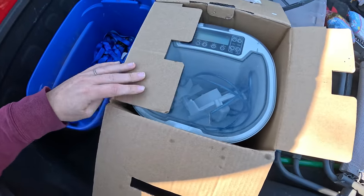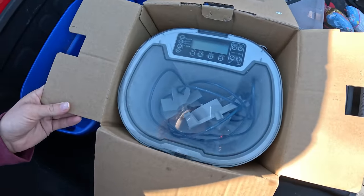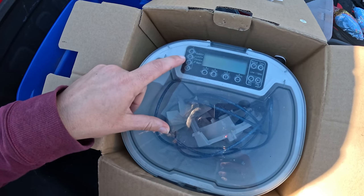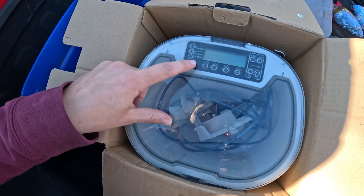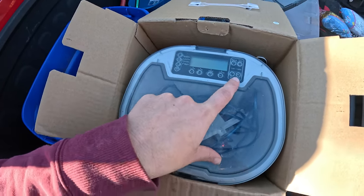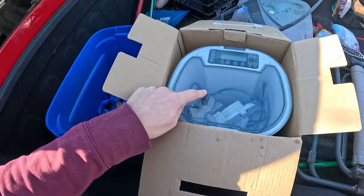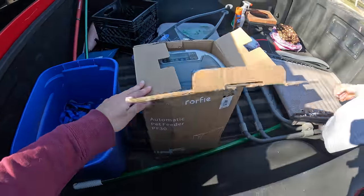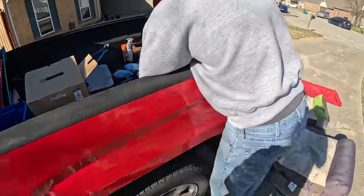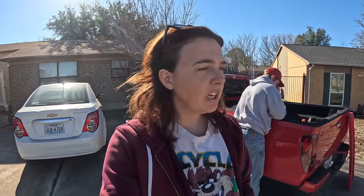It's a good item to be able to get to someone who needs it. It's got all these settings: lunch, breakfast, dinner, fourth meal, second breakfast, manual, low. I mean, it's got all kinds of stuff. It's voice activated, so if it works, that would be pretty cool. So there we go, kind of a smaller haul out here today. And then we got all of the canned food cleaned and we're gonna take that to the community pantry.